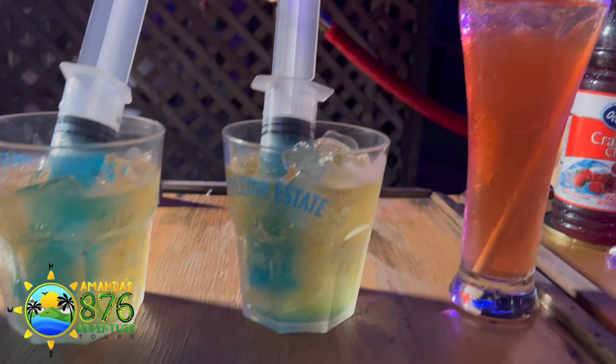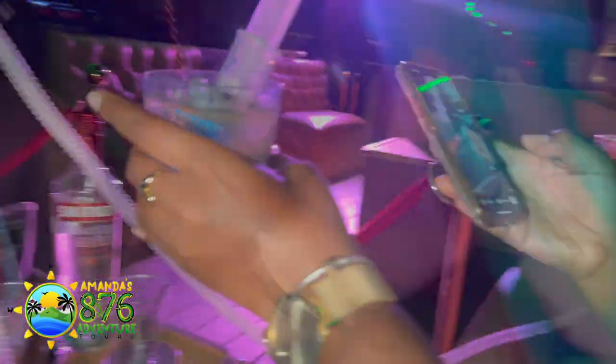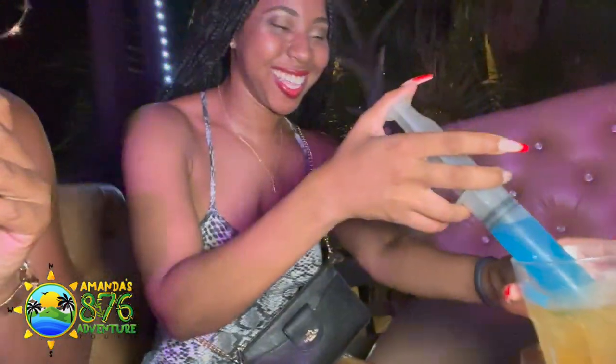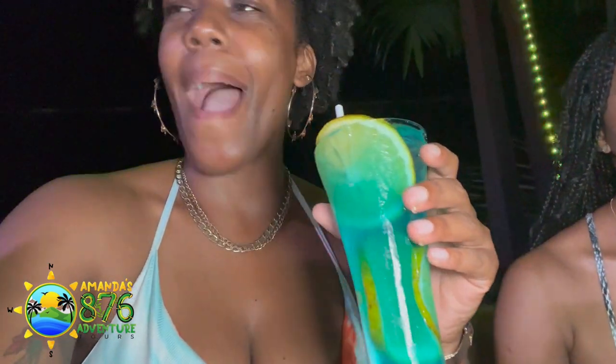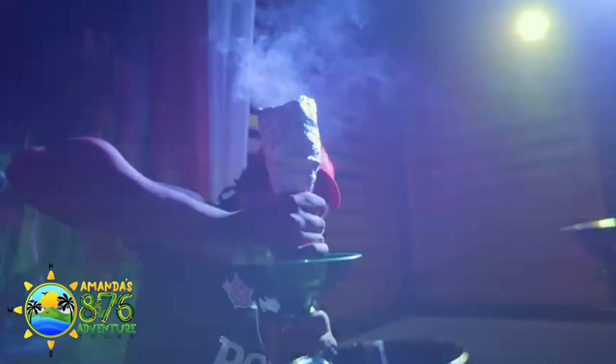But these are the drinks. We had the Syringe, the Relapse, and the Painkiller, right? And from what I recall, I got the Relapse, and it had more of a little sour taste, but it wasn't too bad. I like sour drinks, just so you guys know. But anyway, here are the clips from Hookaholic Sundays.